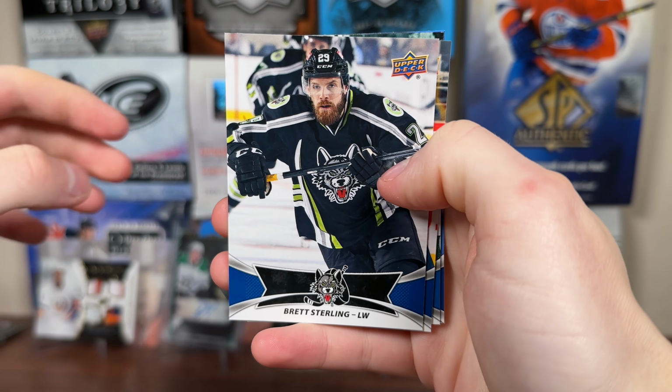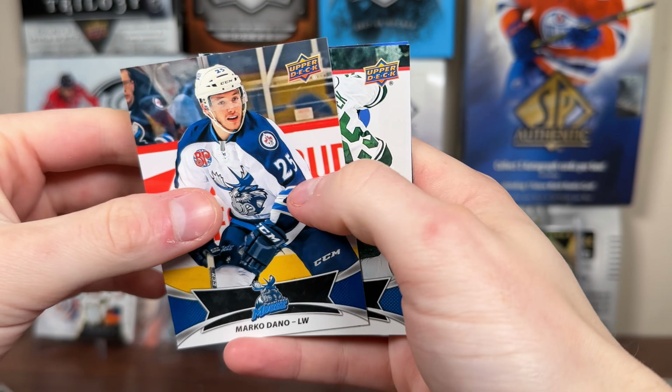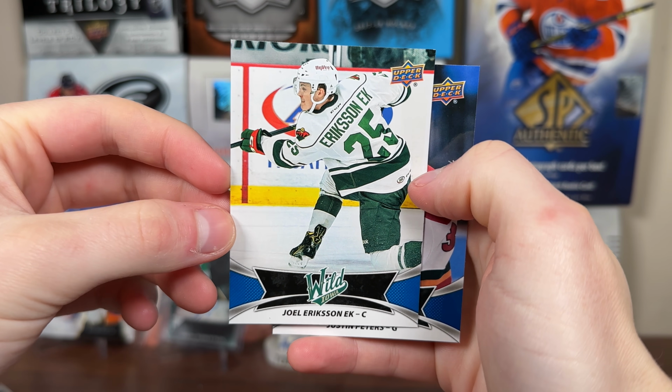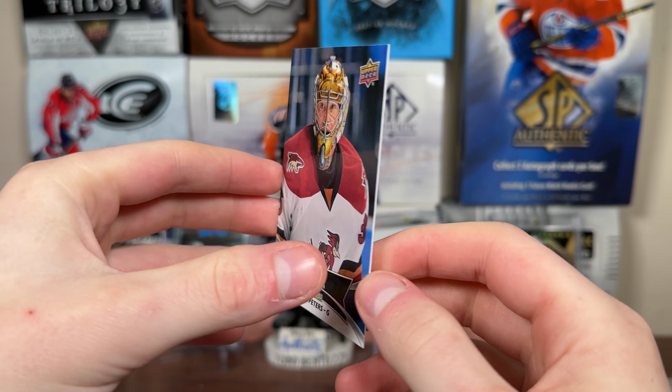So we have Brett Sterling, AHL ringer. They have AHL stats there. Yeah, look at those. Almost a point per game, 400 points there. So there's Marco Dano, Eriksson Ek. He had the AHL rookie cards in 16-17 there, but Minnesota's top forwards there. There's Justin Peters, former Hurricane, right? There we go.